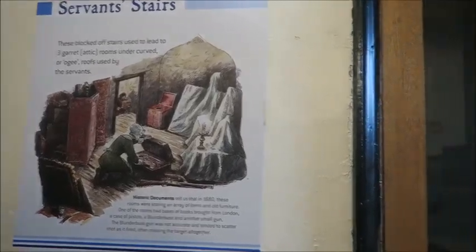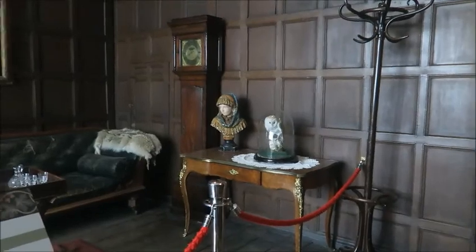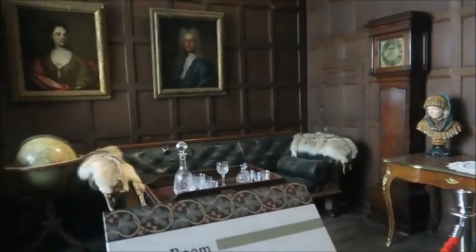So these used to lead to some attic rooms for the servants. You cannot see really much. This would be the oak room. A reception or meeting room.